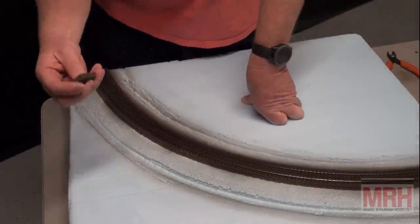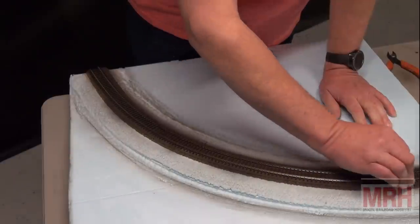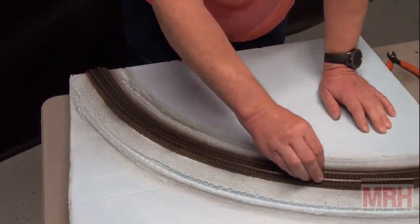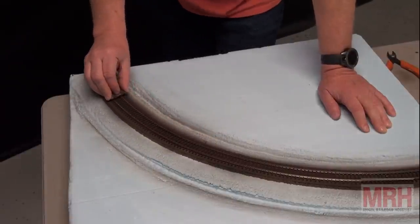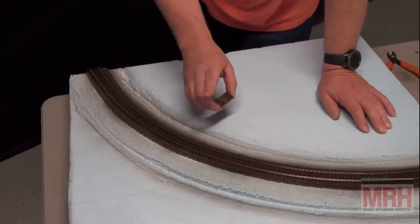Okay, now I'm going to take an old piece of cork roadbed while it's still wet, and I'm going to run it down the rails and flip it over, and I'm going to run it back. This will remove 90% of the paint that happens to be on your rails.